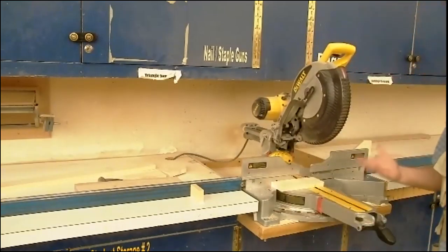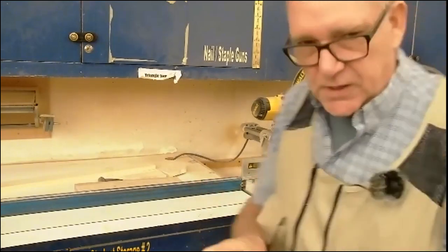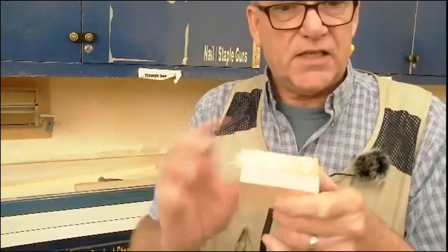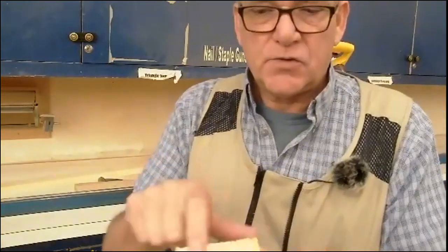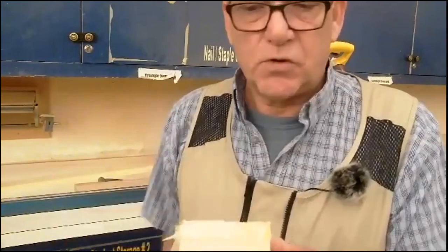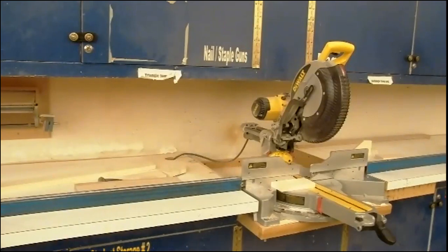If I change my feed rate, and I feed too fast, that's the result, all right? You guys should be able to obviously see the difference in quality of cut here, right? This was the fast one. This was the slow, smooth one. So that's a really graphic representation of how the feed rate or the speed affects your cut.